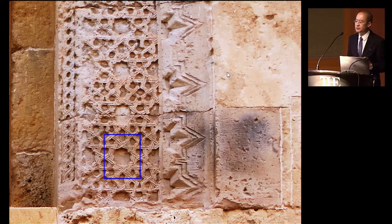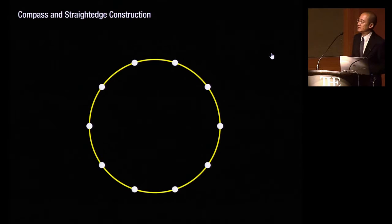So let's just take a look and see what we can do with those two tools of drawing with circle and straight edge and how we can make some of these patterns, okay? So we're going to start by dividing a circle evenly into 10 parts. Now, this actually comes out of Euclid's Elements, and then I believe the 5th century BC. And in particular, we also have documents from the medieval Islamic period showing that they knew how to do this.